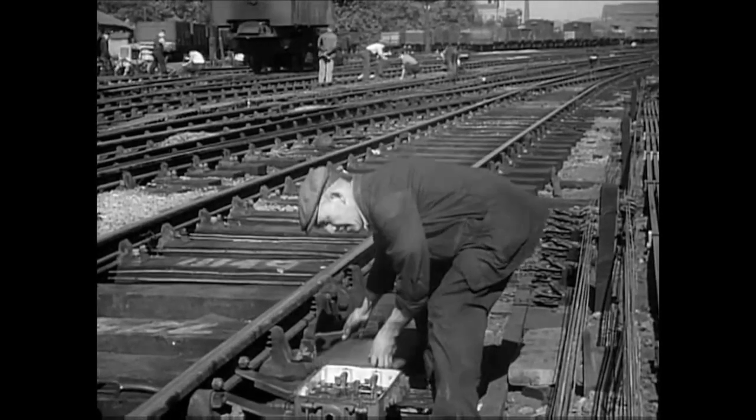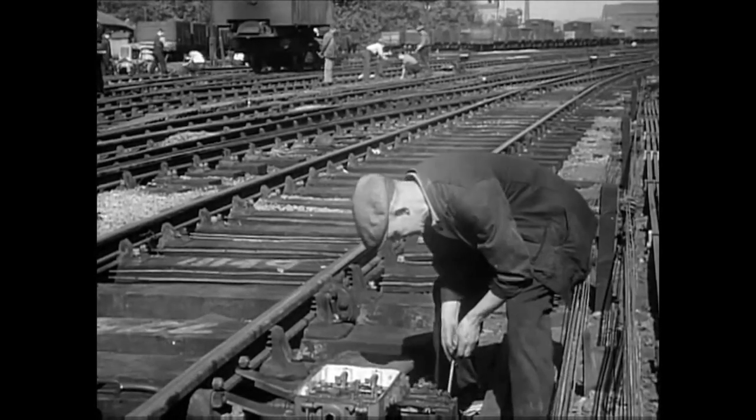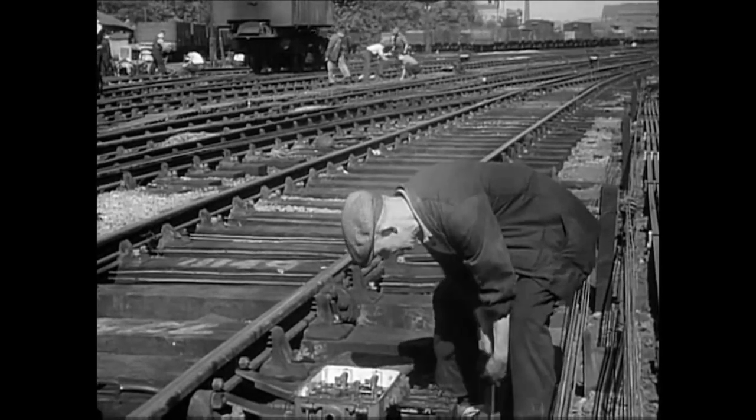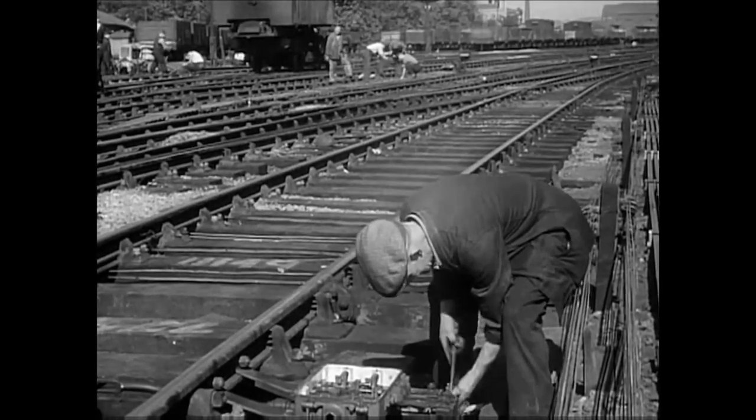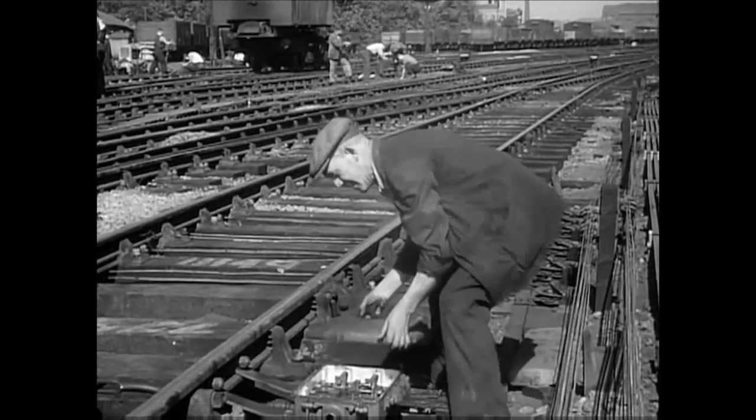During the course of the relaying and signal modernization, no less than 87 electric lever locks have been installed in the signal box. Illuminated diagrams indicating whether the track is occupied or clear were also provided in the box.